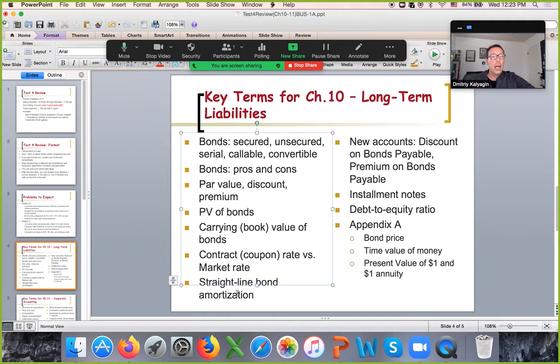We did straight line bond amortization, and we dealt with two new accounts. Discount on bonds payable, which is a contra liability, plus minus, and the premium on bonds payable, which is called an adjunct liability. So it has the same signs as the main account, liability account, minus plus. And we talked about installment notes such as mortgages, as well as debt to equity ratio.